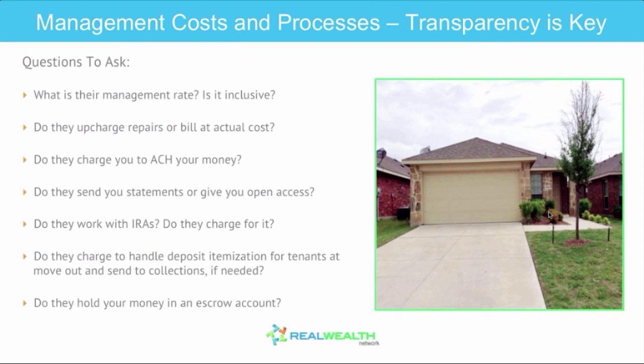Do they work with IRAs? We have tons of clients that buy with 401ks. We take care of mailing the checks to the IRA. We don't charge for that. Do other companies? Some do. That's another question you want to ask. And even if you're not buying with an IRA now, if you're making enough money in real estate, odds are you will be. And so that's an important thing to know up front, because the last thing you want to do is hire a manager and have to move over something so small like that.